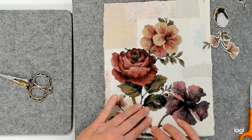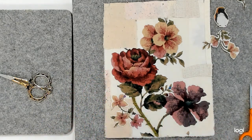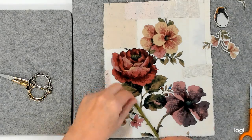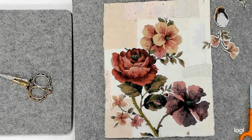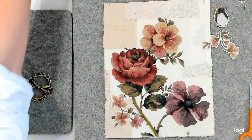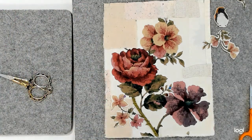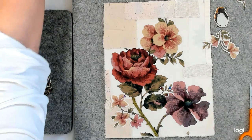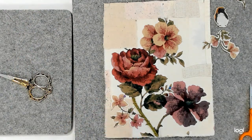I'm thinking that this might need to be couched down. Should I have done that? Or should I come up, couch, and then take this back down? I think that might be the better way to go. Do I have a big enough needle that I can do that? Not that one, that's not going to work. That's too small. Let me see. This one, maybe?